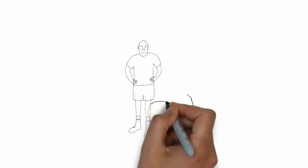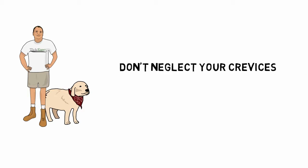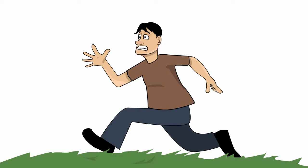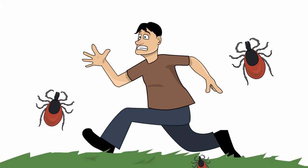Tick Man Dan says, check yourself for ticks and don't neglect your crevices. People often ask me how to prevent tick bites and reduce the risk of subsequent infection. Well, folks, it's not that complicated. It's not easy, but not complicated. You cannot get Lyme disease or any other tick-borne illness if you don't get bitten.